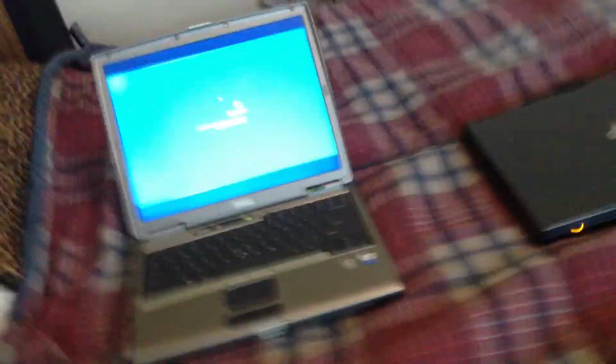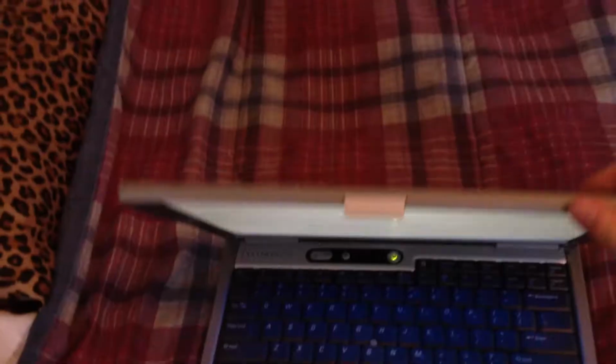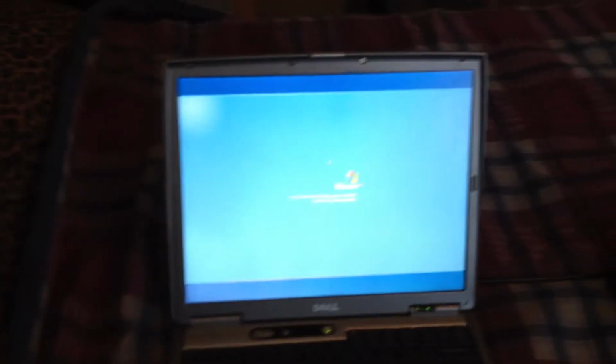So, this one, I found this one a few years ago. It was actually being thrown away because it didn't work. Turns out it had faulty memory. So I fixed this one and it has a new copy of Windows XP on it.